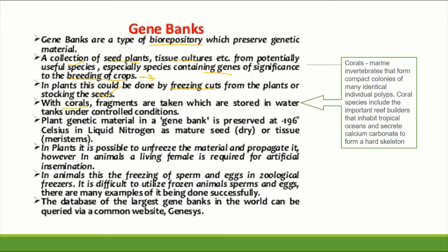With corals that we find in the aquatic biodiversity, fragments are taken from them and they are stored in underwater tanks under controlled conditions. So corals are the marine invertebrates that form compact colonies of many identical individual polyps. And usually these coral species include important reef builders that inhabit tropical oceans and secrete calcium carbonate that forms a hard skeleton.